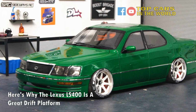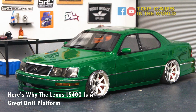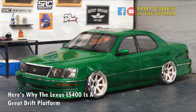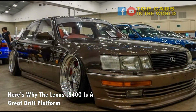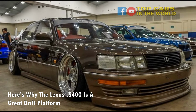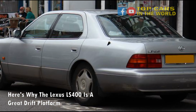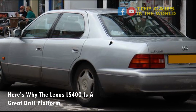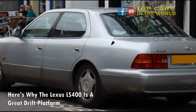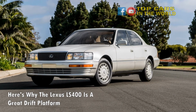You can swap for a manual. The LS400, as well as the other 1UZ-powered Lexus models from the 90s, never came with manual transmissions, which for most drifters is a must. Some enthusiasts, aka those who are willing to take on a big project, swap in manual transmissions from other Japanese sports cars like the Nissan 350Z CD009 manual unit, which isn't the most magical gearbox, but it will get the job done.